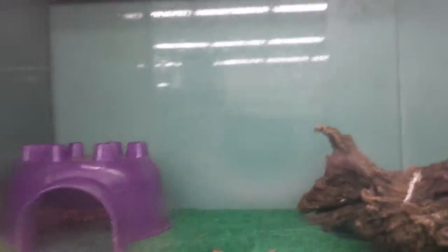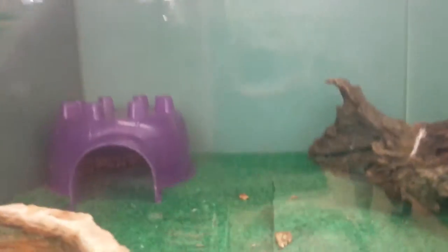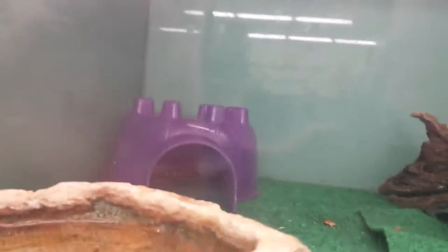And right here is a tegu lizard, and I can't even tell where he is. Is he even in here? And this is $83.99. And I can't see where he was, but there's poop everywhere, so I think he's in there.